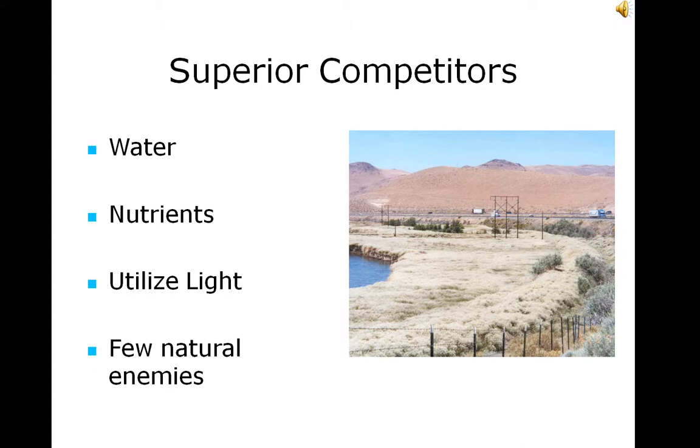In addition to this, they have few natural enemies. Invasive weeds that are brought in from other countries usually arrive without their natural control agents. This invasive weed is known as tall whitetop. It arrived in the west from the Mediterranean region, and this is a picture from east of Reno.